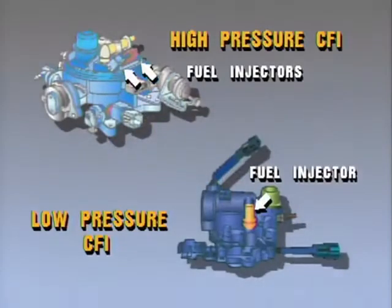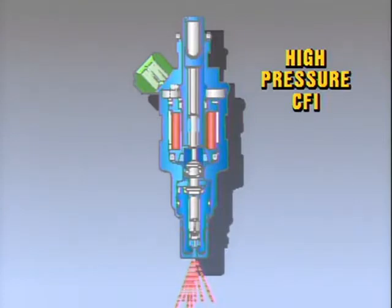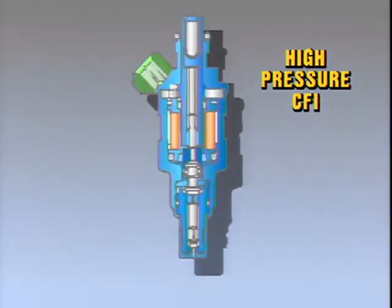There are two types of CFI systems: high pressure and low pressure. In the high pressure system, fuel is metered by two fuel injectors. Each injector consists of a solenoid activated pintle and needle valve assembly. When a signal from the electronic control assembly activates the solenoid, the pintle is pulled upward off its seat and fuel sprays from the injector into the intake airstream. When the signal stops, the pintle moves back down to the seat and fuel stops spraying. The ECA controls the air-fuel ratio by pulsing the injector on and off.